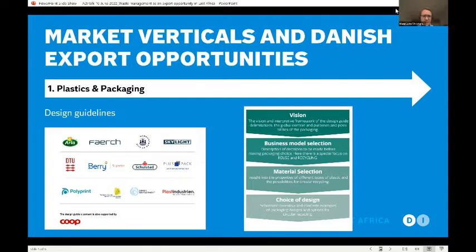What they did recently, a couple of years ago I think, was to issue design guidelines that can apply to all plastics and packaging players in the industry. And this was done in a consultative, collective way, being supported by a lot of really sharp companies in Denmark, as you can see here, across many sectors. And I think we can share the design guidelines after this if you're not familiar with them.